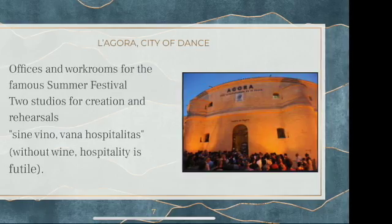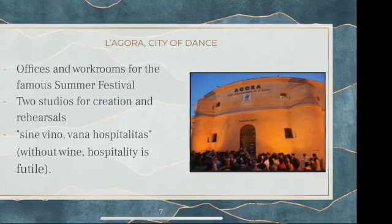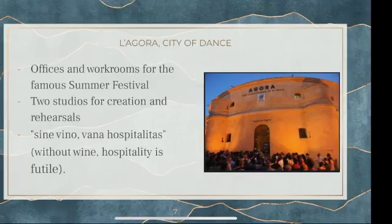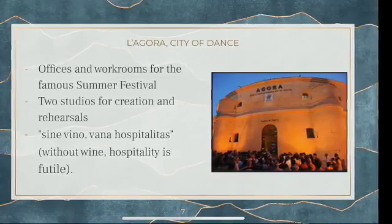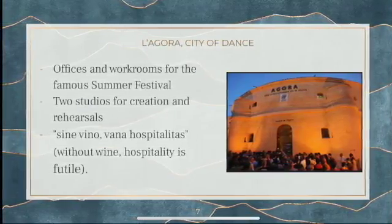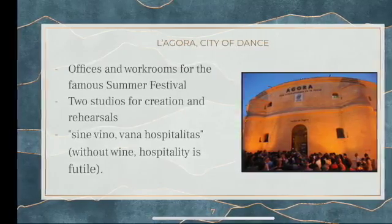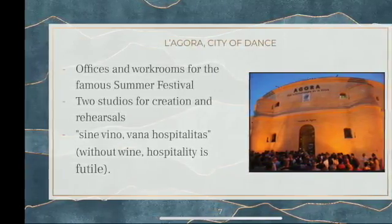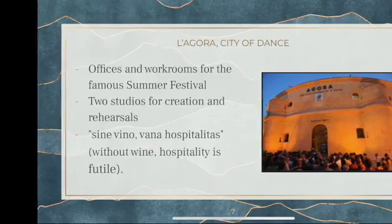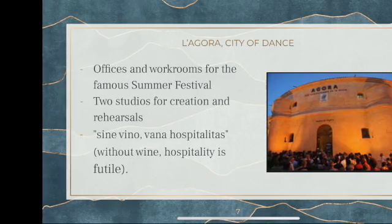And then here we have another place. It's called L'Agora, the City of Dance. So this houses offices and workrooms for the famous summer festival, and actually has two studios for creation rehearsals. And their little motto is Sin vino vana hospitalitas. So basically, without wine, hospitality is futile. It's kind of like a plaza, kind of like a center. And they have local dance festivals here.